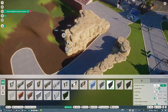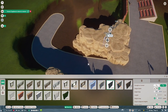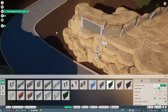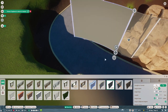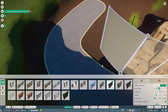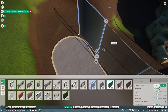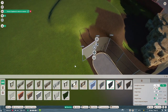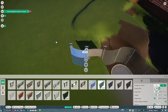Oh, Aeon. Bring that over here. Alright. There we go. Curve that around. May not be accurate to the path. Well, exactly matching the path. But it'll do. I'll put more wall there. Have a nice little shallow pool for them.